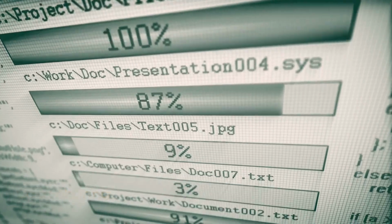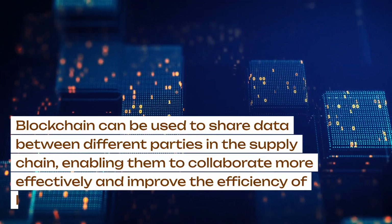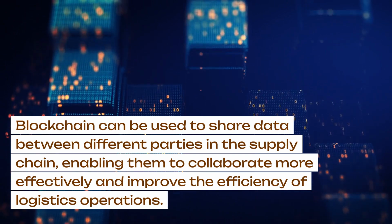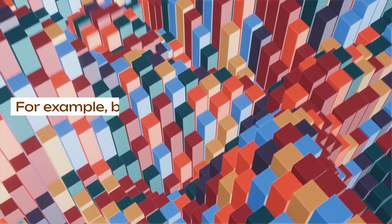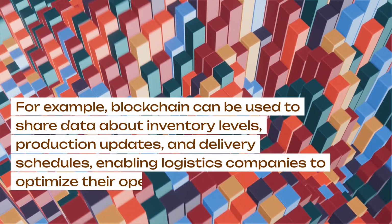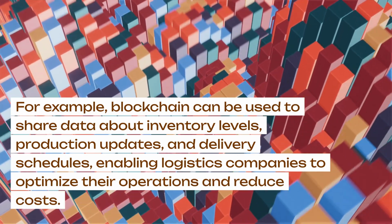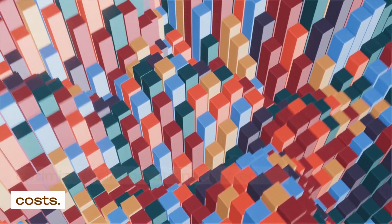Data sharing. Blockchain can be used to share data between different parties in the supply chain, enabling them to collaborate more effectively and improve the efficiency of logistics operations. For example, blockchain can be used to share data about inventory levels, production updates, and delivery schedules, enabling logistics companies to optimize their operations and reduce costs.